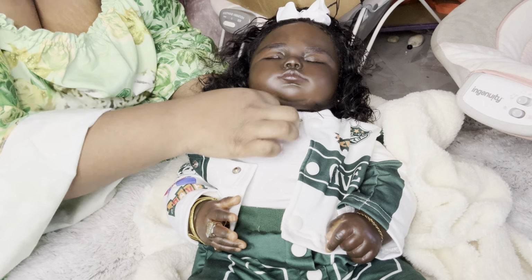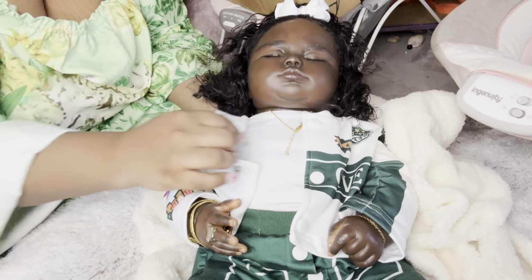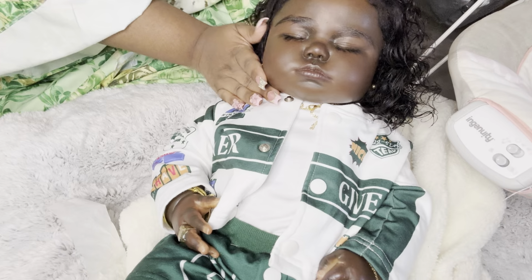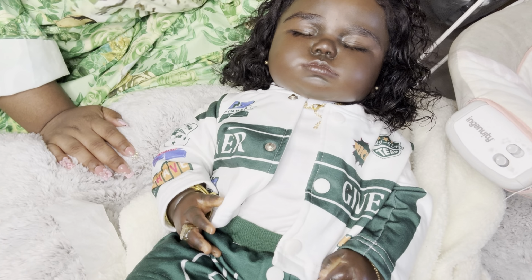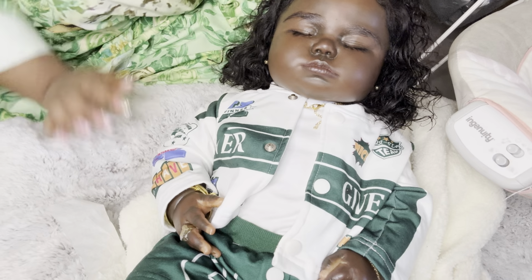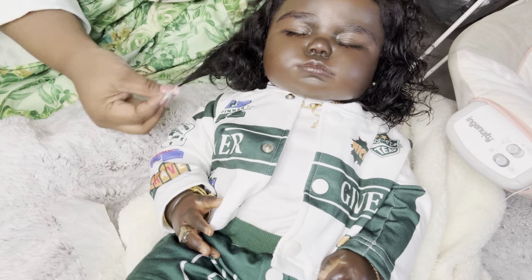She got her little necklace on, but it's all twisted up. All right, I ain't even gonna worry about it. But this is her, guys. This is her. So that's her, guys. And I'm super, super happy.